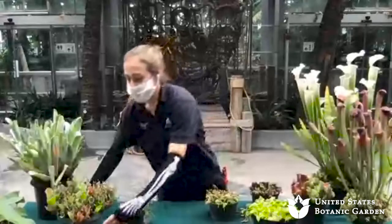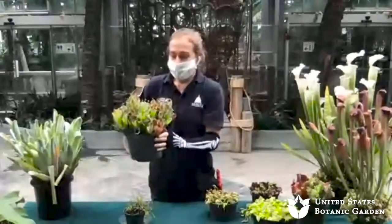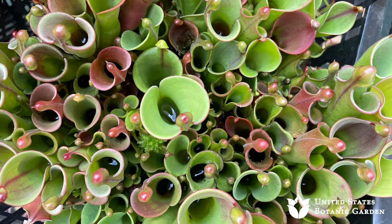Also related to these pitcher plants is one that occurs further south into Venezuela. You can see that these also have this tubular-shaped modified leaf with a very reduced lip on the top. This, like the purpurea, tends to drown its victims.